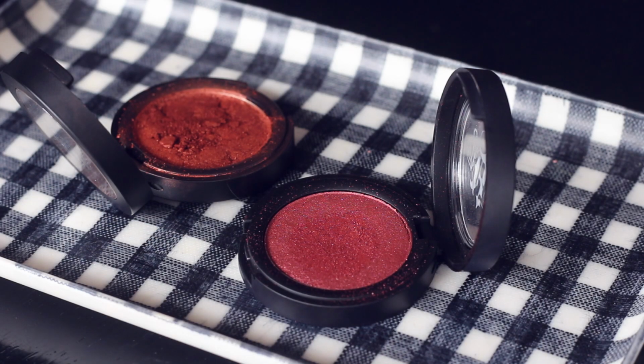And then also these are from Kat Von D, and these are the Metal Crush eyeshadows. I have two shades, Raw Power, which is more of a burgundy shimmery color. This is one of my favorite eyeshadow formulas right now. The only thing about them is that they're very soft, so you have to be very careful if you order these online. I know a lot of people, they've been delivered broken.